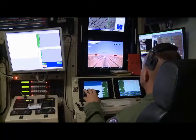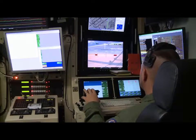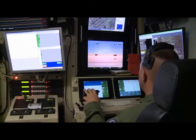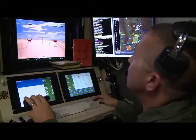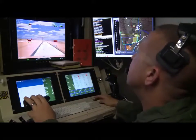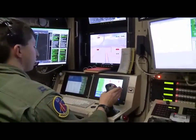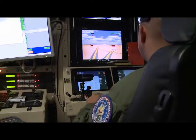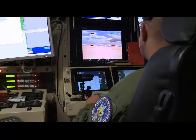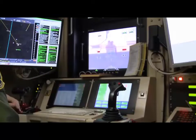So winds are coming 240 from the left, so I'll offset left and then turn right. Copy. Awesome. Switching maps. You got it. Chieftail 206. Payload power's off, by the way. Parking brake is set. They're putting in chocks.